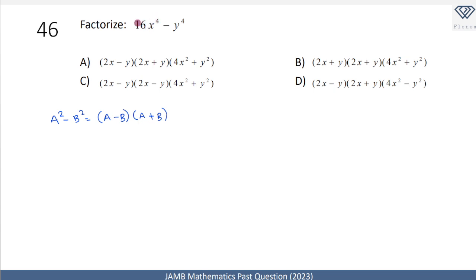Now we're going to apply that same concept here. How do we write this in terms of squares? 16 is the same thing as 4 squared. Now x to the power of 4 is the same thing as x squared squared, because x squared squared is x raised to the power 4. And similarly, y raised to the power 4 is the same thing as y squared squared. So now we can combine this together. It's the same thing as 4x squared, all squared, minus y squared squared.